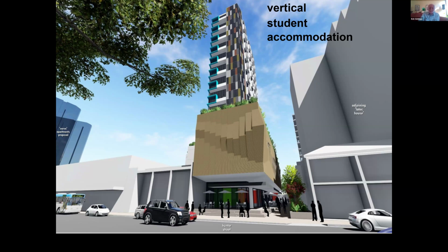And if you look at this student accommodation, you could actually lie this down on its side in the site that's available. And you could have a low rise that has exactly the same kind of accommodation that is in this point block.